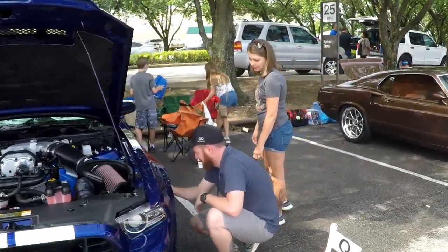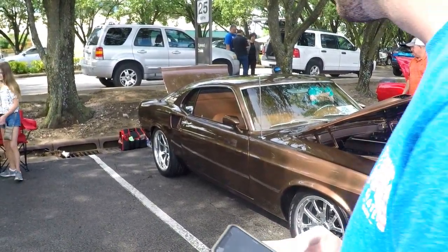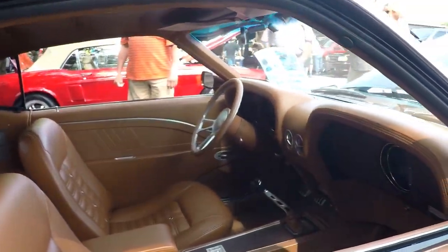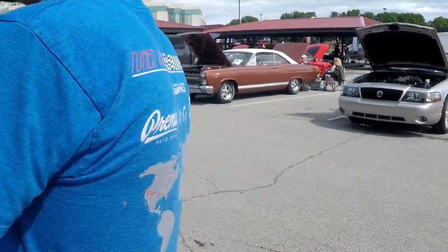Hold on, I'm just noticing the interior on this thing. I'm not getting another picture here. Oh man, even the engine. Aww. Look, I was already waiting. I know, there. I'm sorry. I'm gonna yell at her.